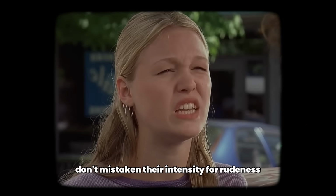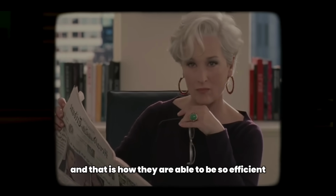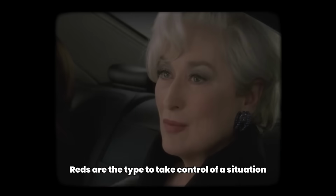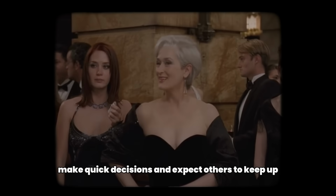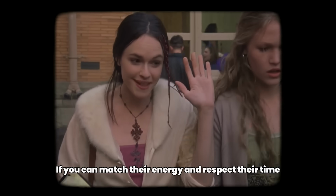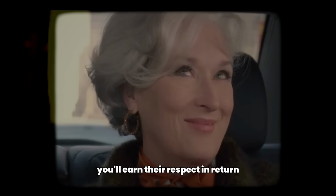Don't mistake their intensity for rudeness. It's just how they operate, and that is how they are able to be so efficient. Reds are the type to take control of a situation, make quick decisions, and expect others to keep up. If you can match their energy and respect their time, you'll earn their respect in return.